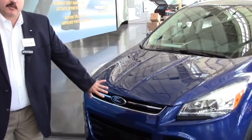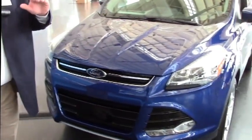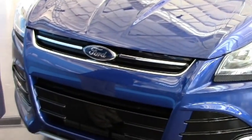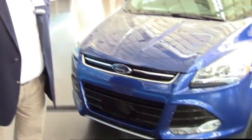The 2013 Escape is a very fuel-efficient vehicle with up to 5 miles per gallon better than the outgoing model, which will be class-leading. We estimate 33 miles per gallon. Some of the features that allow that are a very fuel-efficient design, but also technologies behind the front grille called an active grille shutter. It's actually louvered vanes that close in front of the radiator to allow the vehicle to have as much as 5% improvement in aerodynamic drag.